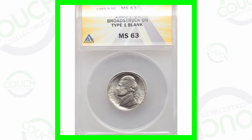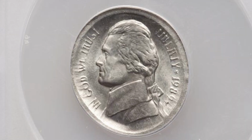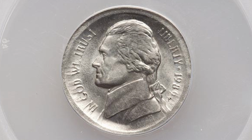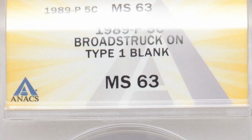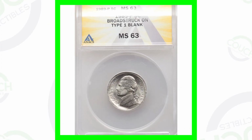Starting off first with the 1989 Jefferson Nickel. Now this coin here has been broad struck, which you'll see around the rim of the coin there. Not extremely noticeable, but it's noticeable with the naked eye. If you're just looking at it for a couple seconds, you'll probably notice that's a broad strike. Now this coin is graded by Tiffanys at a mint state 63, and this nickel ended up selling for around $50. So after you pay to have the coin graded and shipping and things like that, you're not really making anything on that coin.